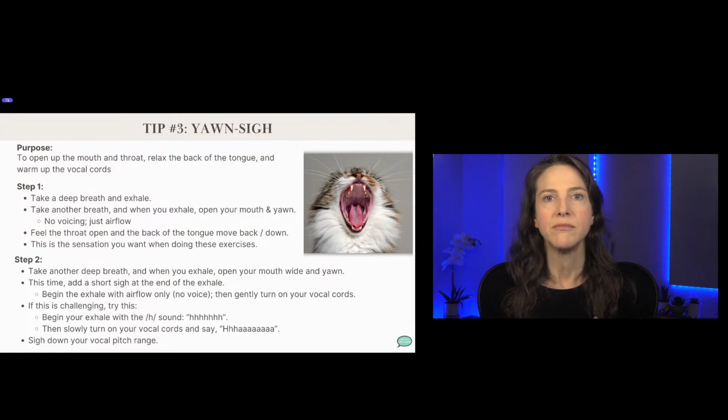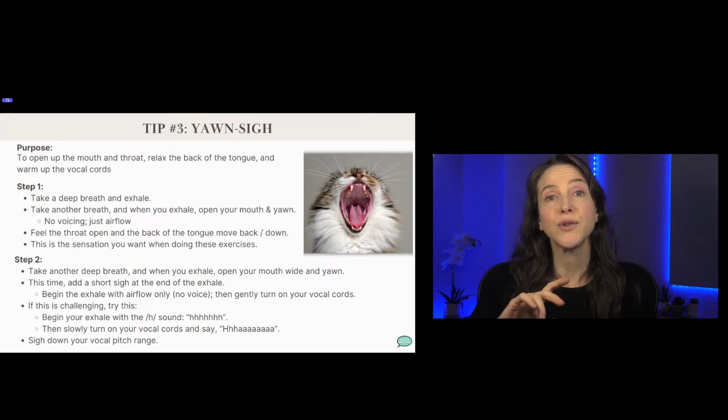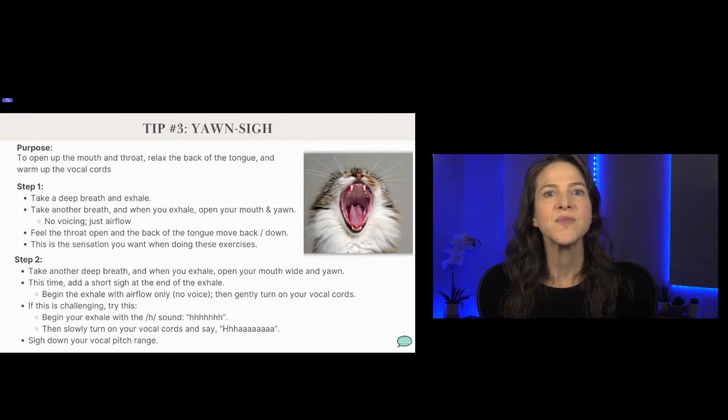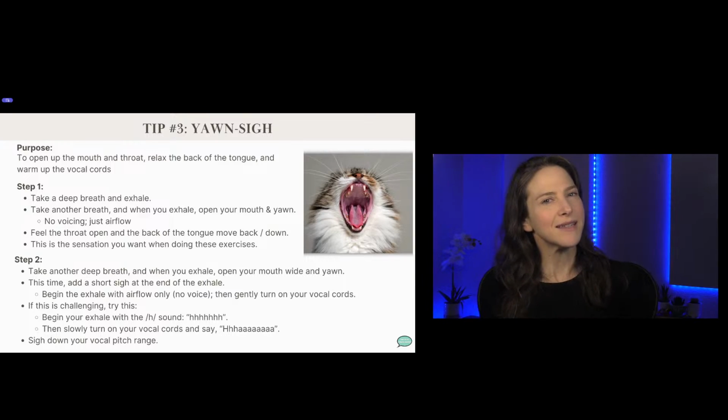Deep breath, exhale. But when you exhale, open your mouth and exhale just airflow for the first half, and then introduce an easy sigh at the end. So turn on your voice gently at the end. So it sounds like this. Okay, so just like you're yawning, but notice how easy it sounded, right?